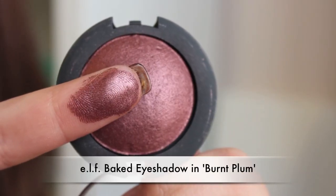This looks really nice worn in the crease or on the outer V for a smokier look. Like I said, I've been pairing both of the e.l.f. shadows, sometimes together, sometimes separately, with those two NARS eyeshadows that I showed you. And the second one that I've been using is in the color Burnt Plum. And isn't that gorgeous? It's just like a burnt plum.